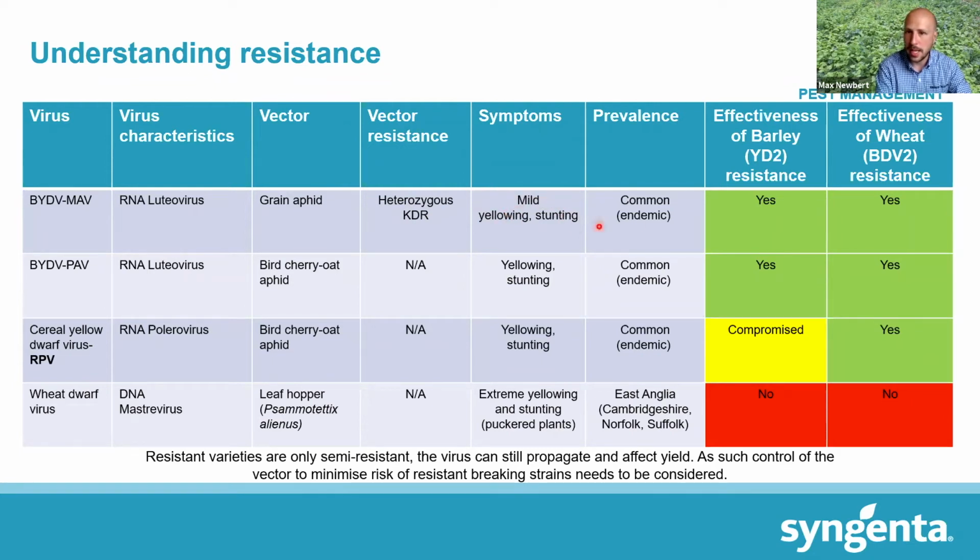The grain aphid itself has some resistance, heterozygous KDR, and that's thought to be a sort of milder form of barley dwarf virus. This type of virus is endemic in the country, so it's everywhere, but you will have reduced titer in both the wheat and barley resistant strains of this. So that's very good news.